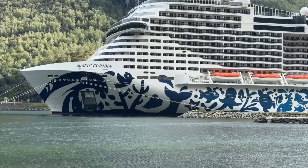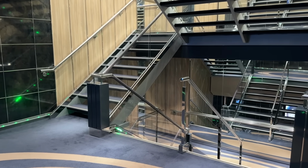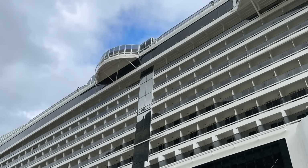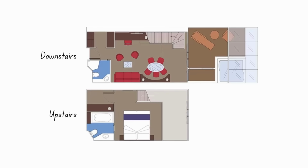MSC Yacht Club is located towards the front of the ship, and it's split over decks 16, 18 and 19. Interestingly, there is no deck 17 on this ship at all, as in Italy, 17 is considered unlucky, the same way that 13 is considered unlucky in many other countries. There are some more cabins which are still part of MSC Yacht Club but located on the other decks, but the majority are in this area. Lower down there are a few double level suites which just look incredible.